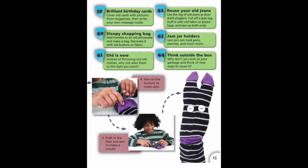Use the leg of old jeans as door draft stoppers. Cut off a jean leg, stuff it with old fabric or plastic bags, and sew up both ends. 43. Jam jar holders. Jam jars can hold pens, pennies, and much more. 44. Think outside the box. Why don't you look at your garbage and think of new ways to reuse it?